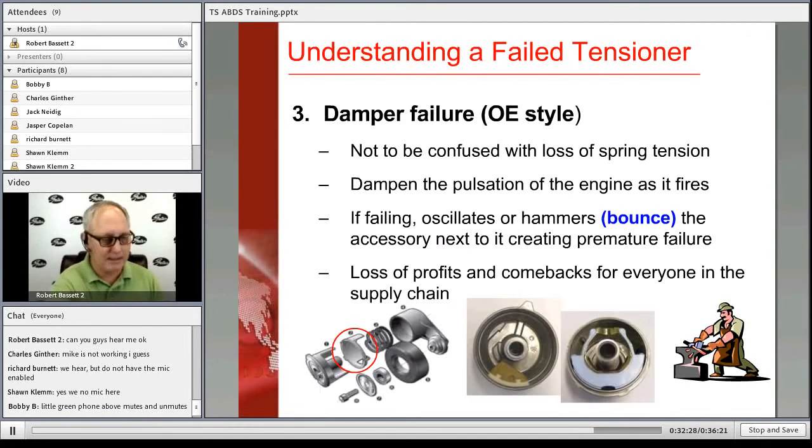The last thing is called a damper. A damper is one of the key important parts inside of a tensioner. This is one of 5 designs, if you can see it, right in the center bottom of your screen. Let me explain the way it works. The damper is there to dampen as each cylinder fires. Again, it's sending a lot of pulses through the system, so it's there to remove that.